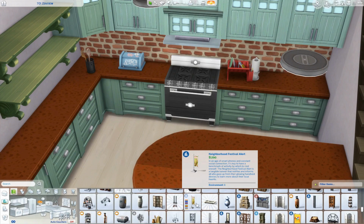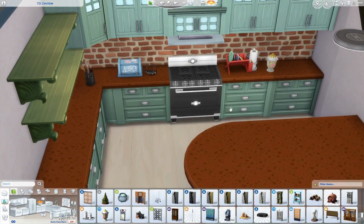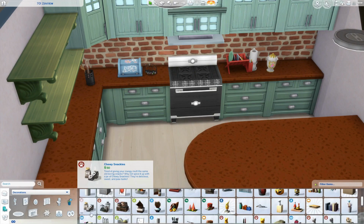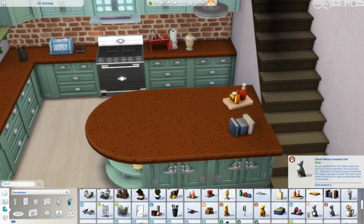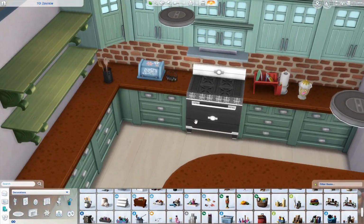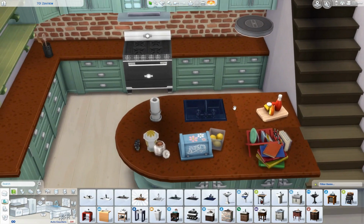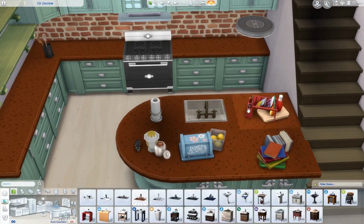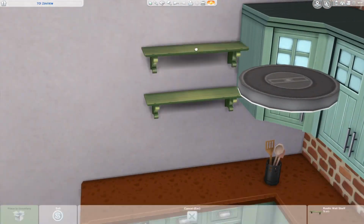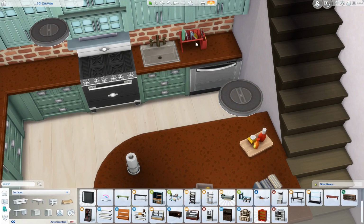This flower rack I really like, and I think that's actually an urn from Vampire's pack, but I really like the flowers on it, so I thought it would suit the build nicely. And just taking out a bit more clutter, like the cookie jar, and so now I'm just going to place it. I have to remember all of the other items as well, like a sink and a fridge. So here I'm like, oh, I forgot the fridge, so I need to put that in as well, which will come a little later.